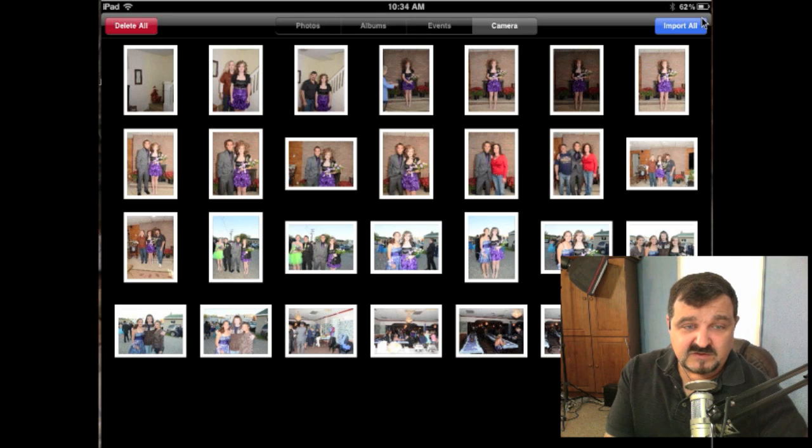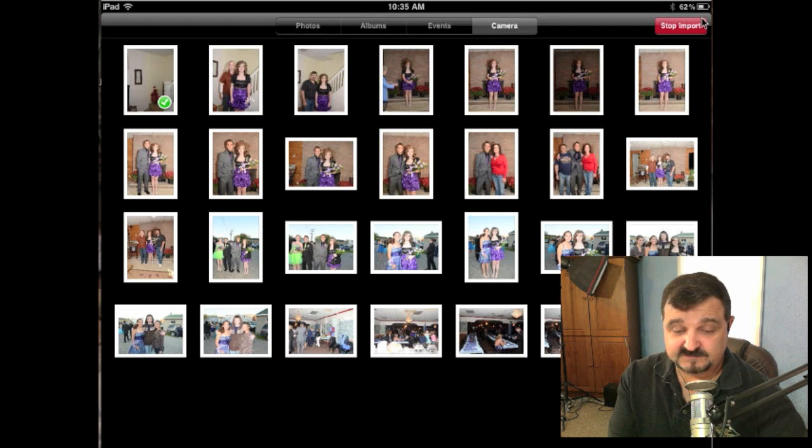And what we want to do here is, if you see at the top where it says import all, we're going to just import our pictures onto this iPad. So I just hit the little button there, and it's going to start importing. You can see the button automatically changes to stop importing, but it's going to go ahead and import the pictures. And as it's doing that, you can see on the left-hand side, there's a little check mark.